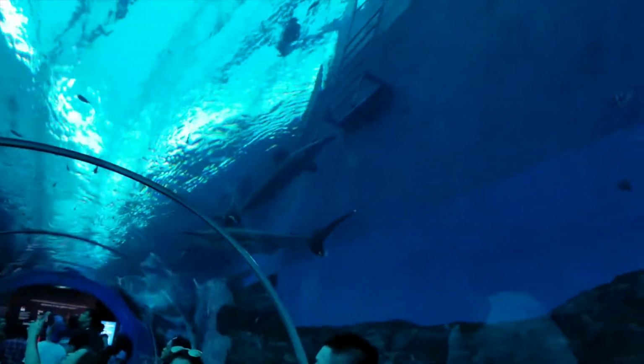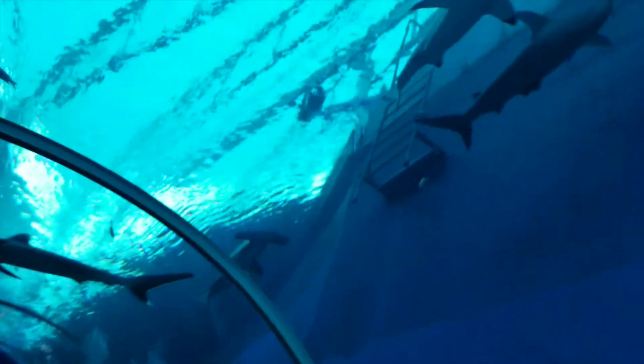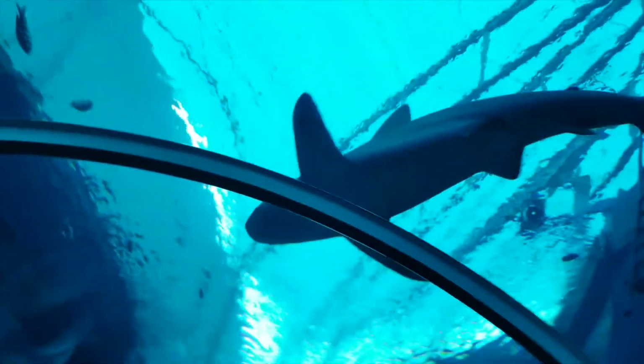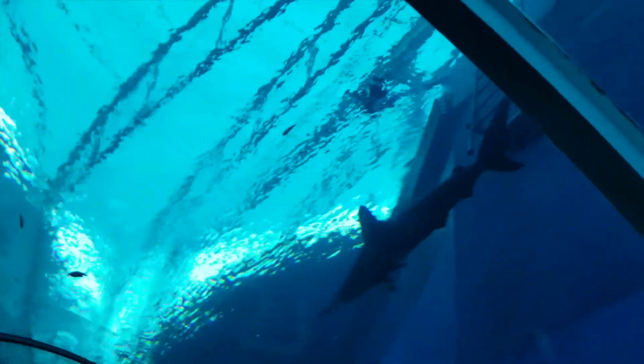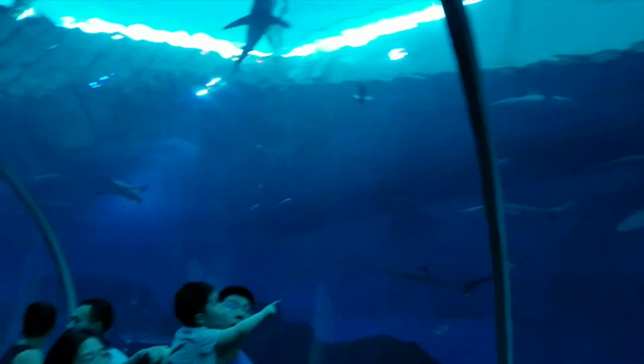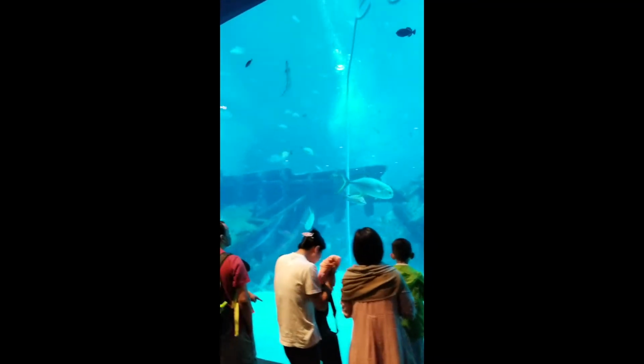We planned a route throughout the aquarium to go from one feeding time to another, and we would rest until the next feeding time, because there's a lot to go through and you will get tired walking. It's also a great place for kids, so you will see a lot of kids. And there is a tank where you can touch and feel different types of marine life, like starfish, and I think there's an urchin also. I don't think I have footage of it here though, but it was nice.